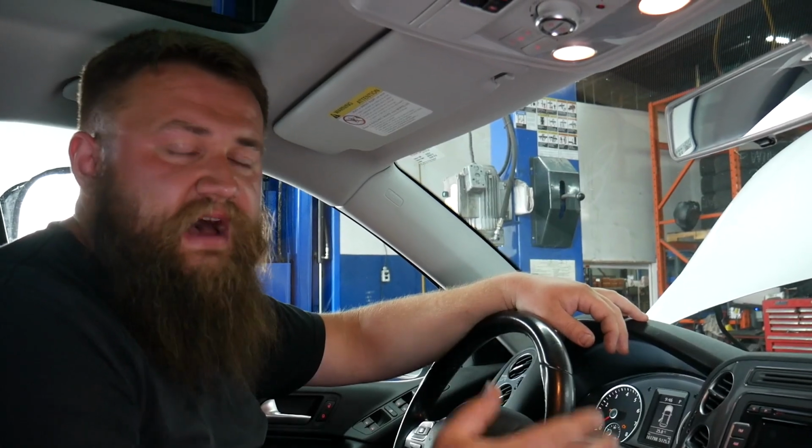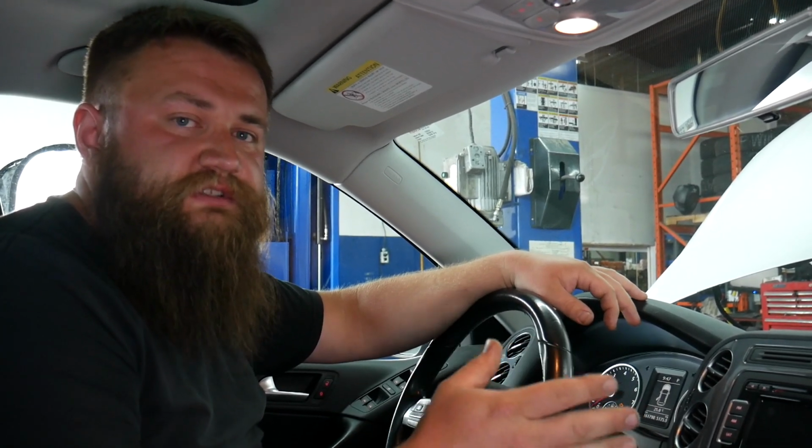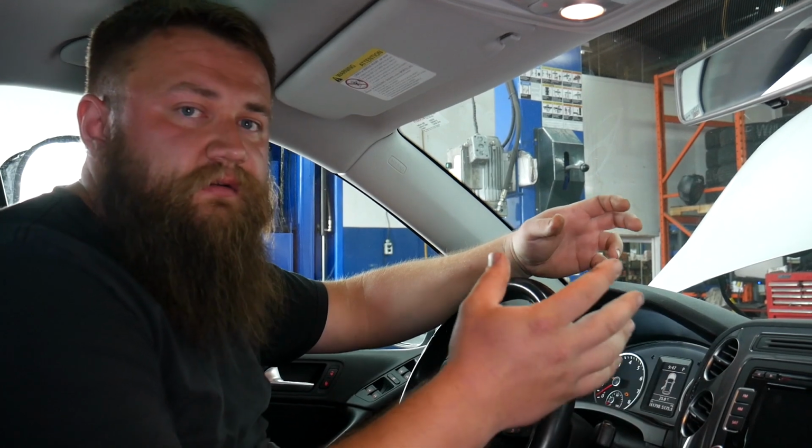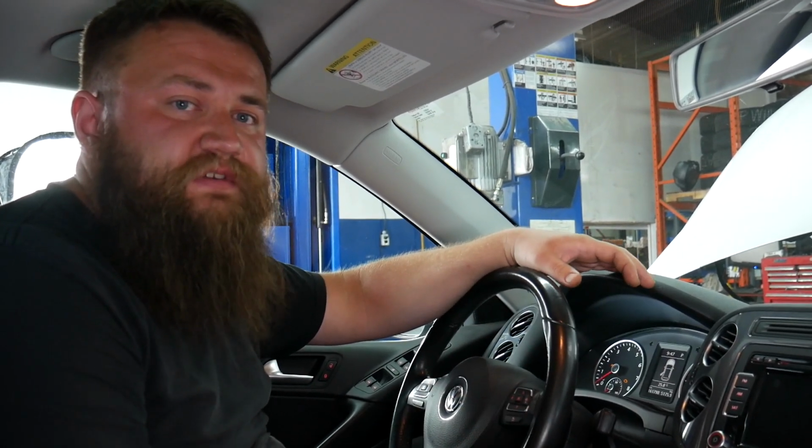Most cars these days have a cabin air filter. What it does is filter out any dust, pollutants, or pollen that might be brought in through your air conditioning system. Be sure to have that checked before the heavy summertime.